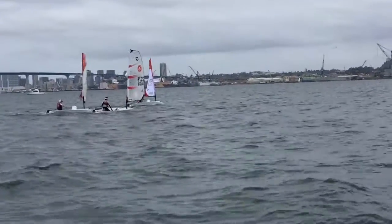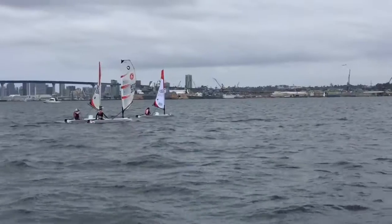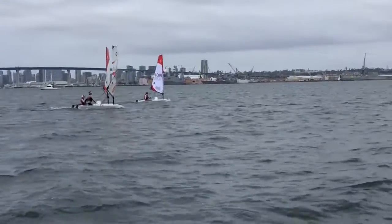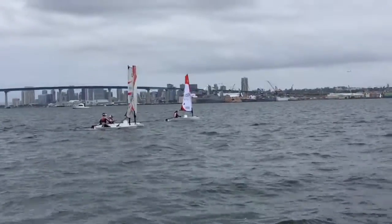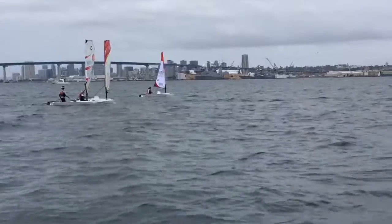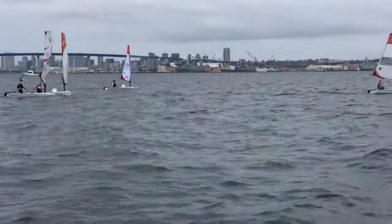Yeah, Cleo is an easy second right now. Her sail's over trim, and she's still fast. She has just a little bit of a knack for competition. Like, she is just so composed. Concentration, you know, she's just concentrating.